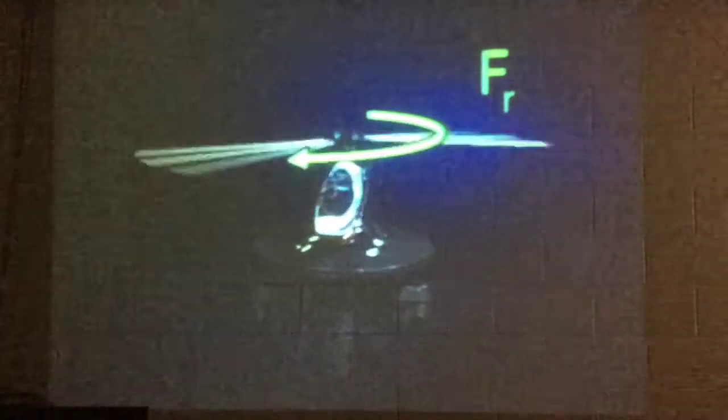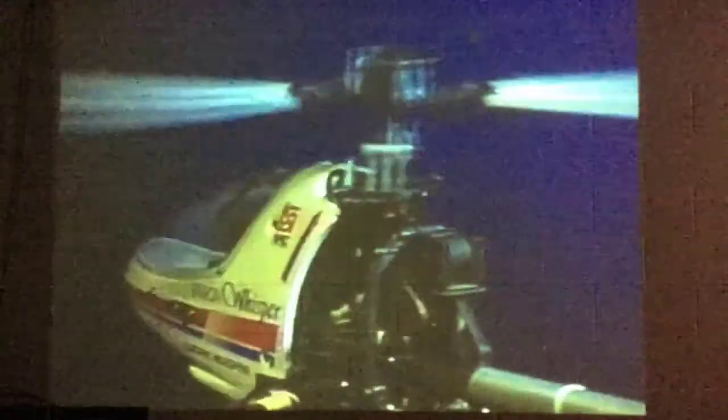The helicopter's engine applies a force to the rotor, causing the rotor to spin in a clockwise direction. The rotor, in turn, applies an equal and opposite force to the engine, causing the helicopter to spin in an opposite counterclockwise direction.